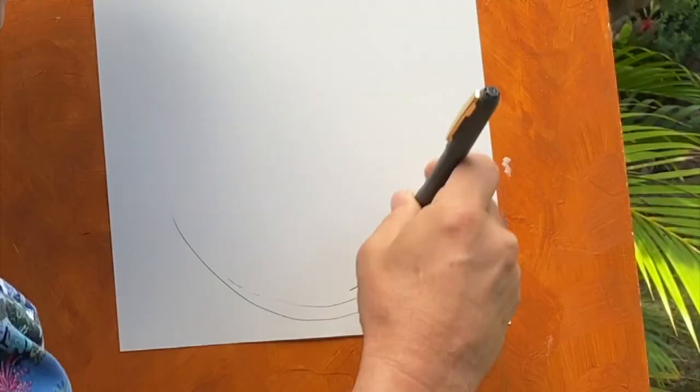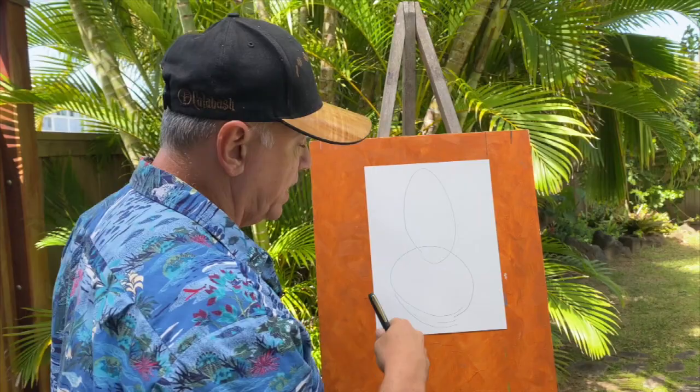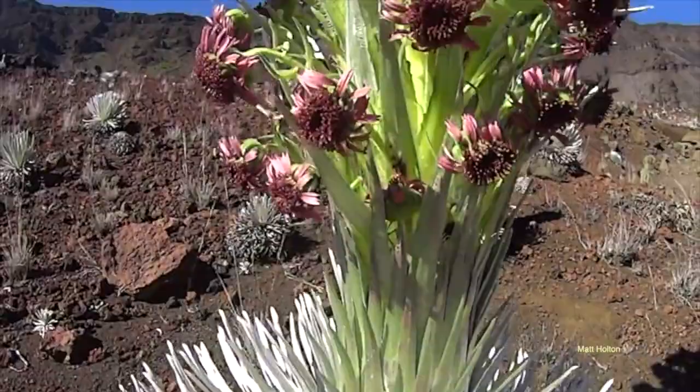Alright friends, so now I'm going to show you how I go about drawing a silver sword. And I'm going to do it just like I start any other drawing. I'm going to be pressing softly, forming things up. I'm going to put a little circle right around there for where the base of the silver sword starts. Then I'll put another kind of an oval for where the blossom continues. Okay, so it's going to be like a little explosion right there with the flowers right up there.